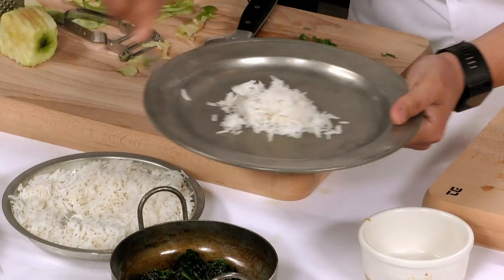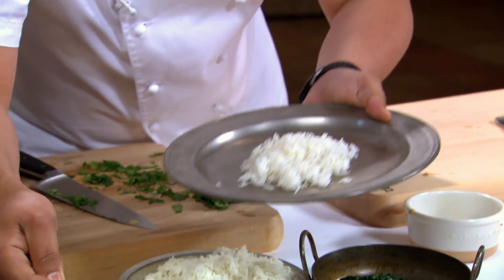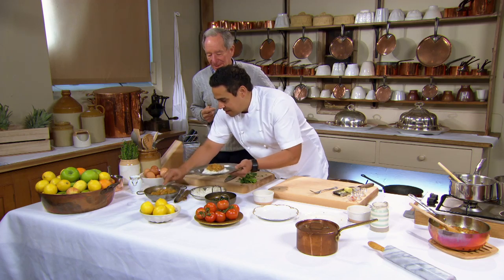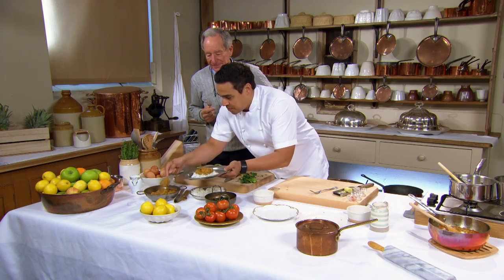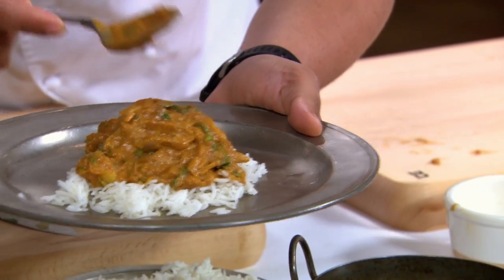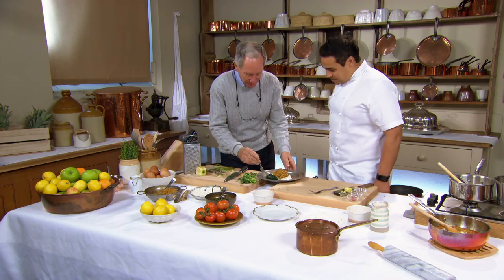Like so. Get some. It's just the smell. You see those potatoes just slightly soft as well, cooked all the way through. Nice bit of breast there on top, and that lovely deep green spinach. And there we are. There we go. Oh, quail and potato curry.